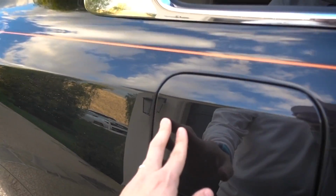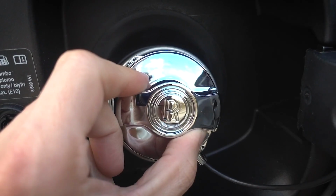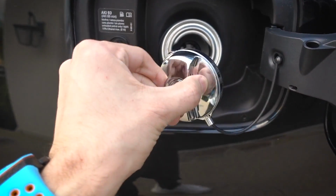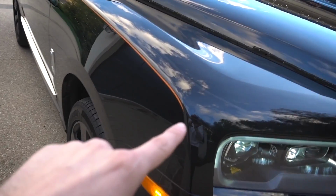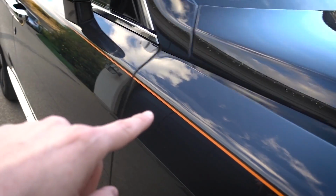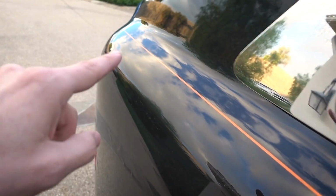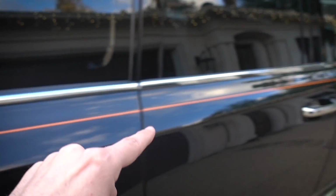Also, this is how you know you're driving a Rolls-Royce. Because it's letting you know how much money really this is going to cost you before you put some gas in the car. Ooh, that is the fanciest gas cap I've ever seen in my life. A little detail for those who know what's up. These lines are painted by hand. There's one dude at the Rolls-Royce factory, legitimately, that his job is just to put these lines on the cars. And they're so expensive. Again, all done by hand.